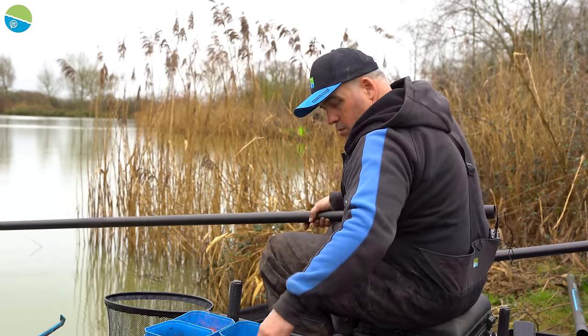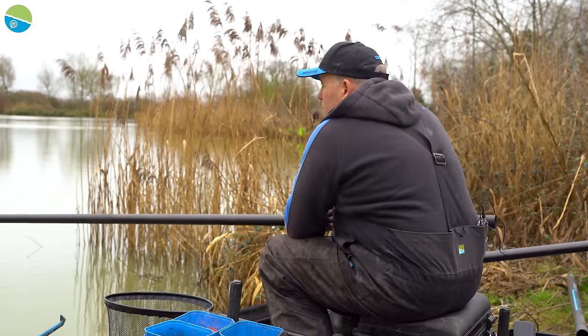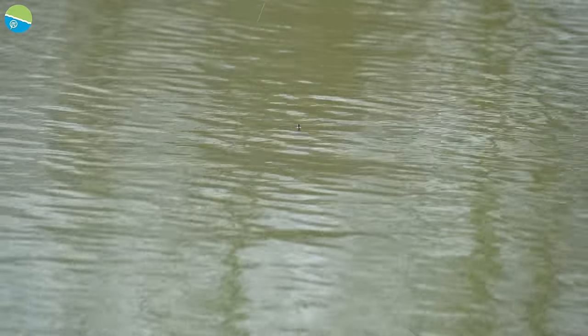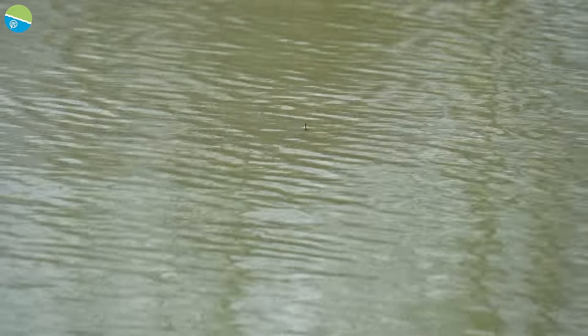I'm just going to get some more worms going in my pot. I haven't bought a massive amount of worms today. So that feeding, I've not caught a fish since I fed. You know, is that because I left it a bit late? Or is it because I've had a run of fish? This is what happens on this lake, it's proper strange.